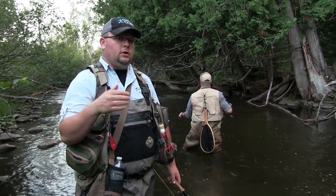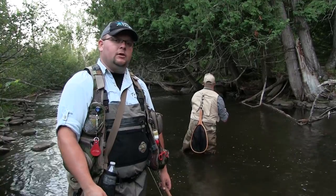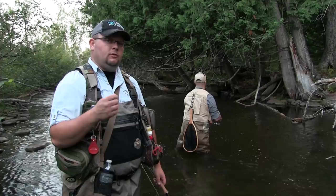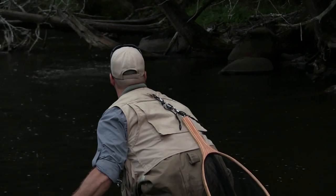All right, now we got into a hole here that's a little congested. There's some overhanging branches, an overhanging cedar, which is next to impossible to get out of if you catch your fly up in it. So Joe's taking a turn at this hole, and what he's doing is he's utilizing the flex on that TFO ultralight, and he's using a slingshot cast to get up under the tree and into those rocks where the trout are holding.